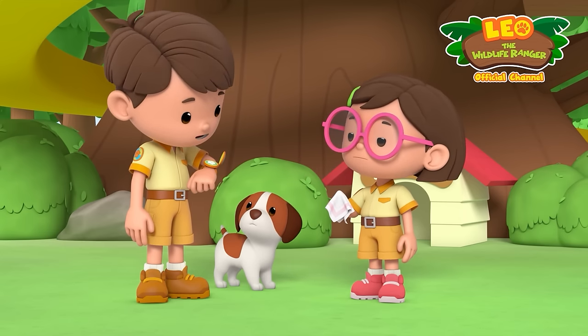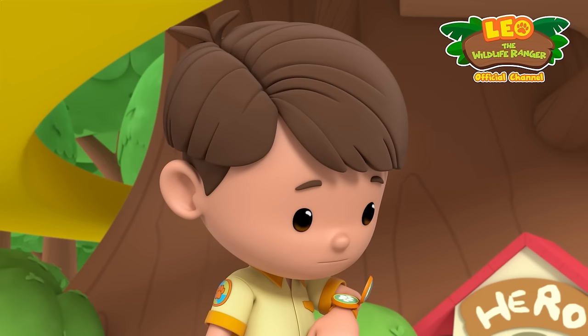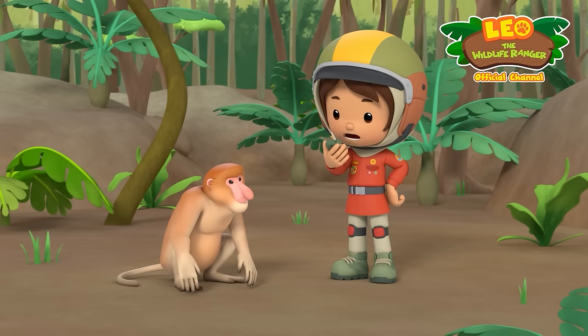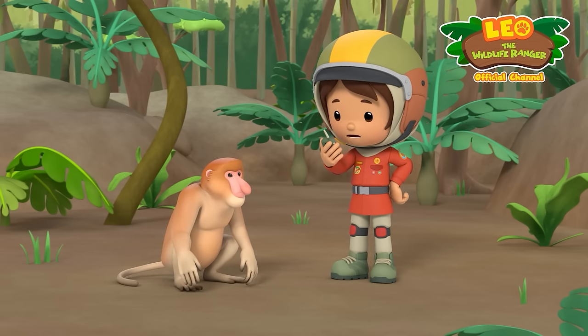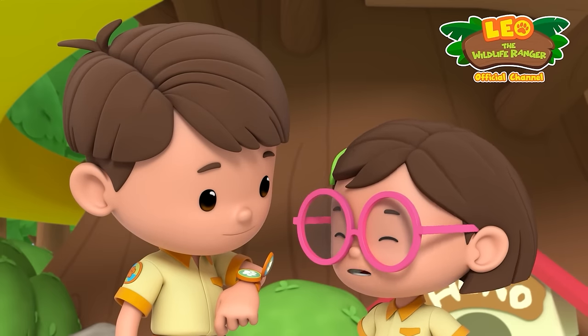Oh, hi, Junior Ranger Farah. I found a proboscis monkey that lost its honk. A proboscis monkey? That's right. They're known for their honks, but this monkey just can't do it. That's a pretty big nose.